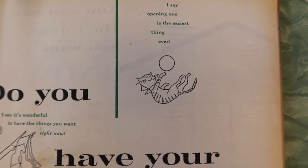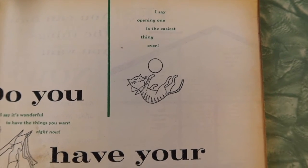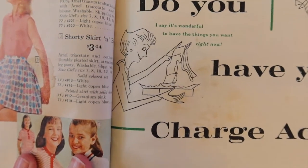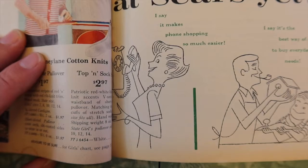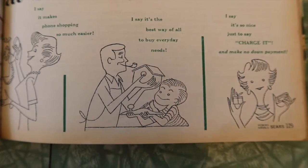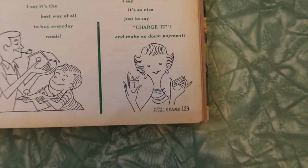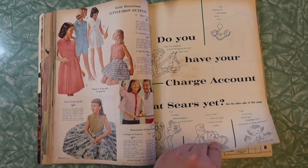There's a cat falling with a ball. It says, I say opening one is the easiest thing ever. I say it's wonderful to have the things you want right now. Oh boy. I say it makes phone shopping so much easier. I say it's the best way of all to buy everyday needs. It's the best way to buy something. I say it's so nice to just charge it and make no down payment. And thus starts the cycle of credit debt.